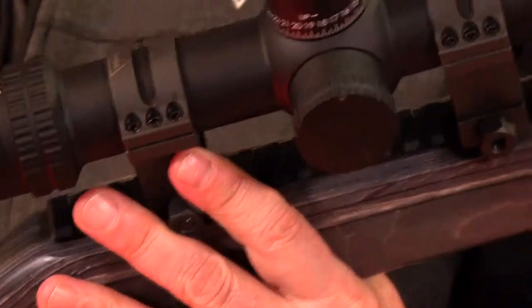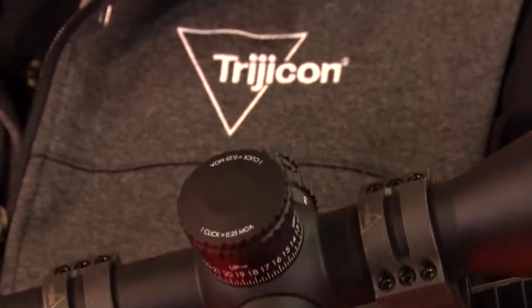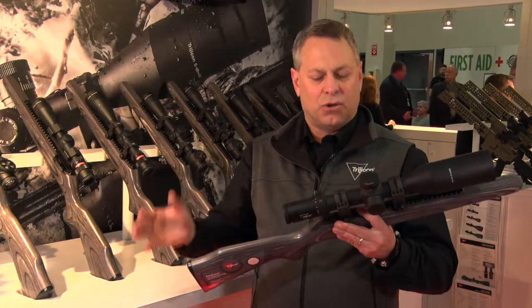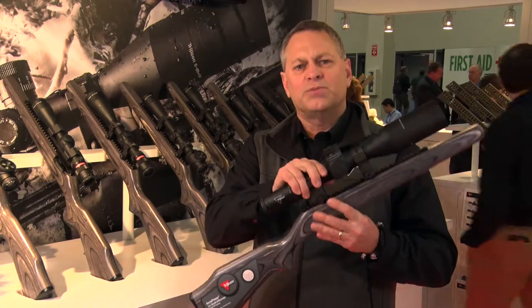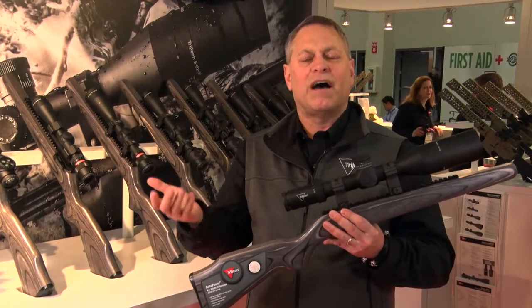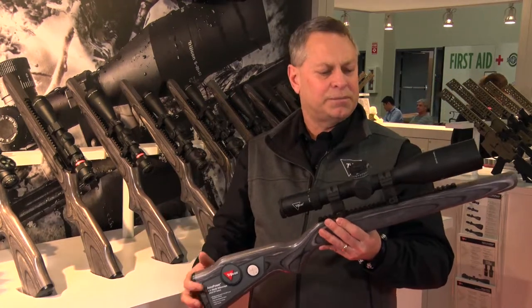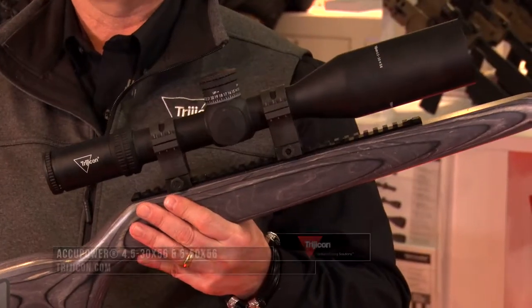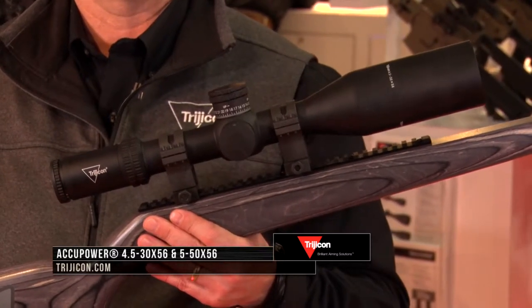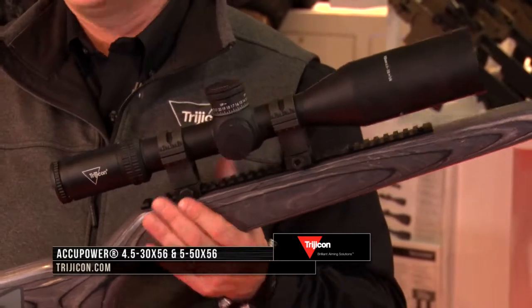You've got parallax adjustment down to 10 yards, and you've got 5 LED green settings and 5 red LED settings, 10 total obviously there. These scopes are all built on a 34 millimeter tube, which provides 100 MOA of adjustment. So there you go, new for 2019, the 4.5 to 30 by 56 and the 5 to 50 by 56 from Trijicon.